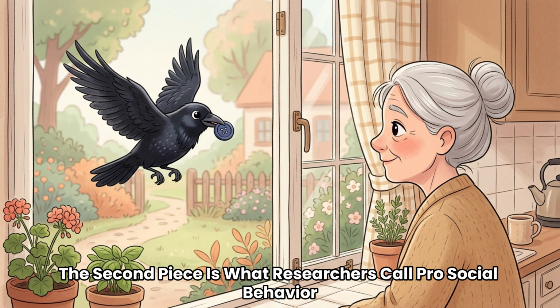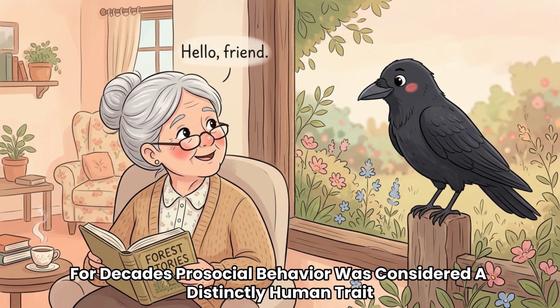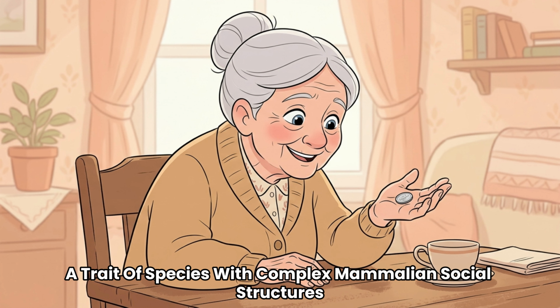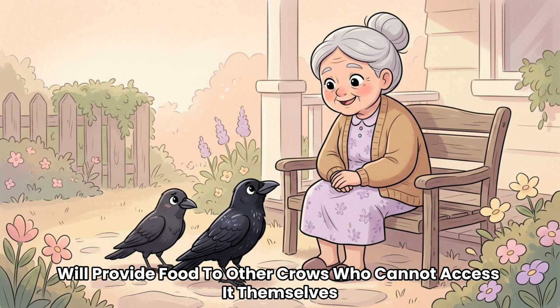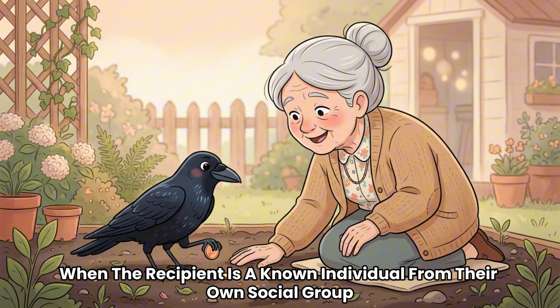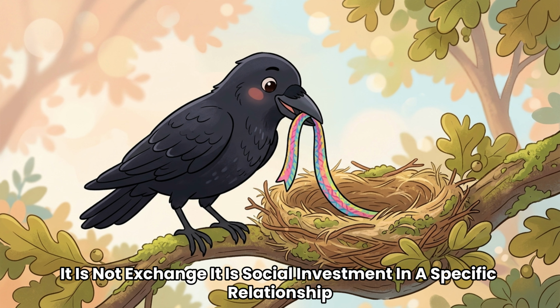The second piece is what researchers call pro-social behavior, actions that benefit another individual without a direct return benefit to the actor. For decades, pro-social behavior was considered a distinctly human trait, or at most a trait of species with complex mammalian social structures like primates and elephants. Corvid research has complicated that picture significantly. Crows in controlled studies will provide food to other crows who cannot access it themselves, even when they receive nothing in return, particularly when the recipient is a known individual from their own social group. The object gifting behavior fits within this broader pattern. It is not exchange, it is social investment in a specific relationship.